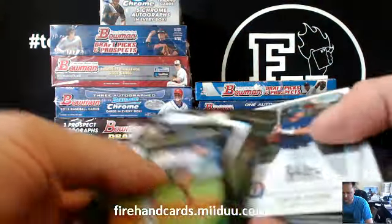Refractor Henry Sosa, the Astros rookie. And Kyle Crick autograph for the Giants. Not bad. On an ex-NHLer 1976.